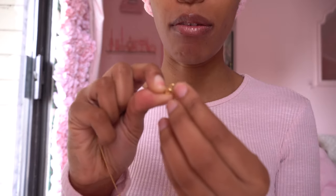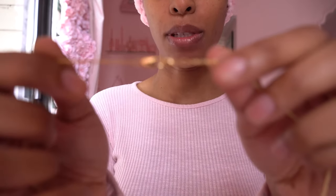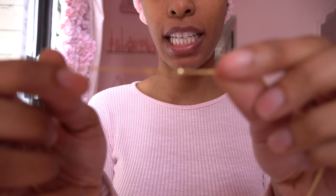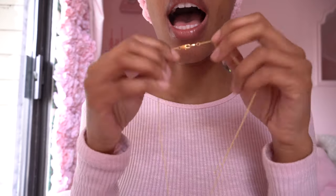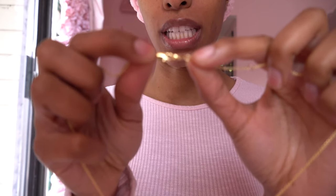You can tell that they've put so much quality even in the clasp. The clasp is so different. I found it very easy to put this on. I struggle so hard with putting necklaces on. I have to turn them around and put them on this way. I don't have to do that with this one. I think it's because of the shape of the clasp, it's an oval, so it's easier to hook.